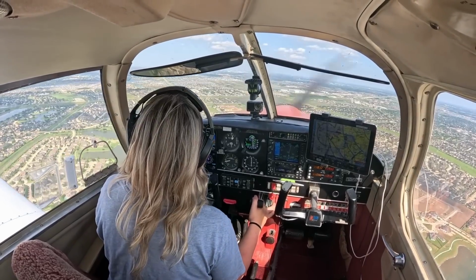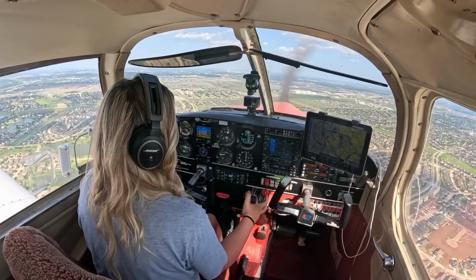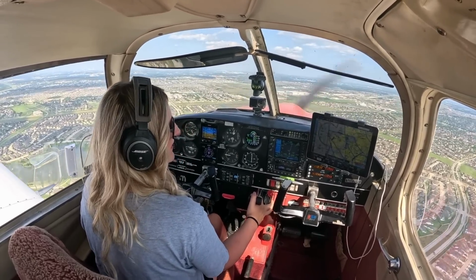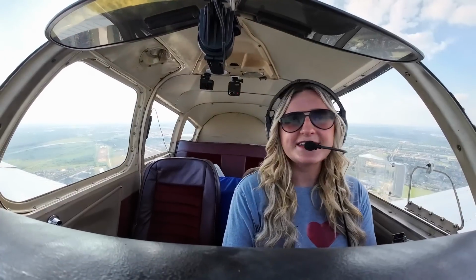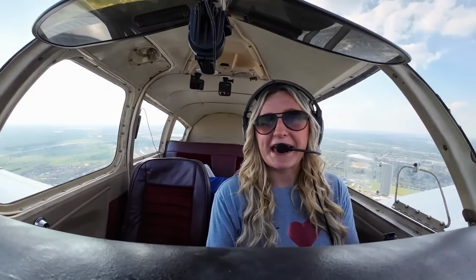Turning inbound for 41 Yankee. 29 Echo Tower, runway 17, clear to land. He might actually be planning to have us come in first. I can't quite tell. Let's keep our speed up, see if we can get lucky.